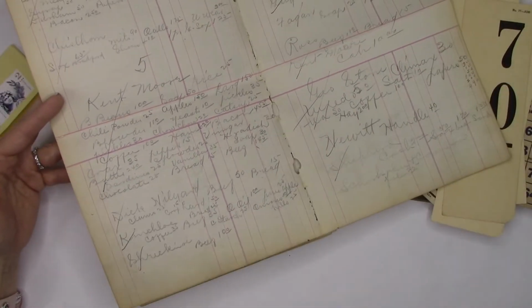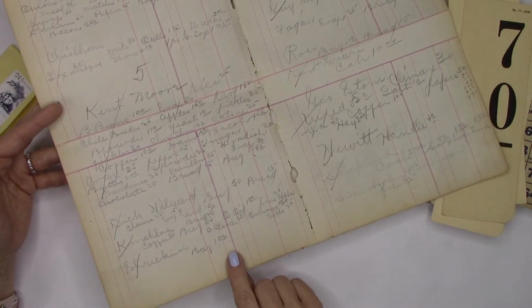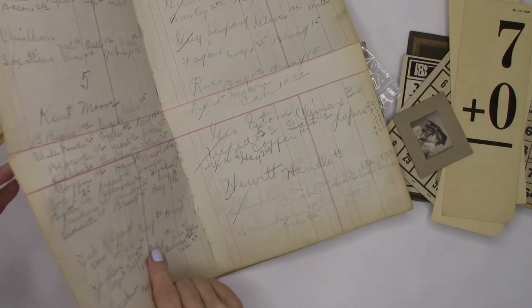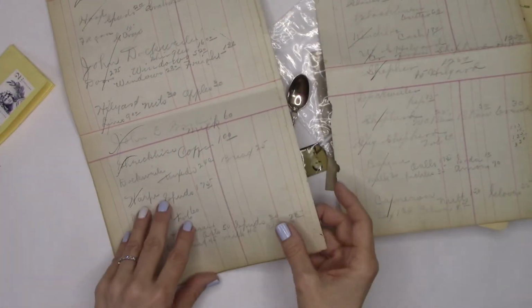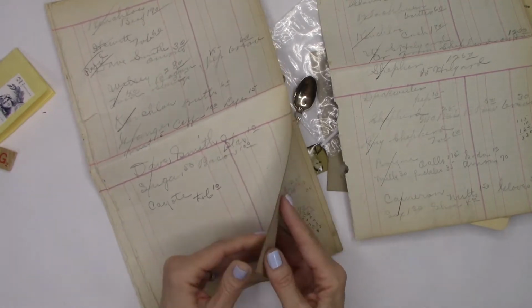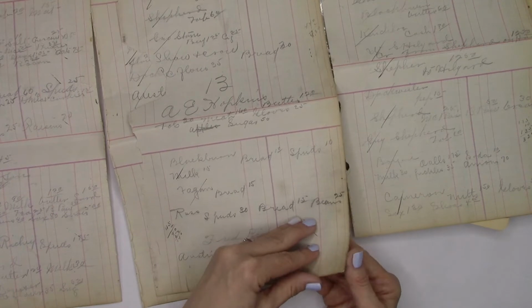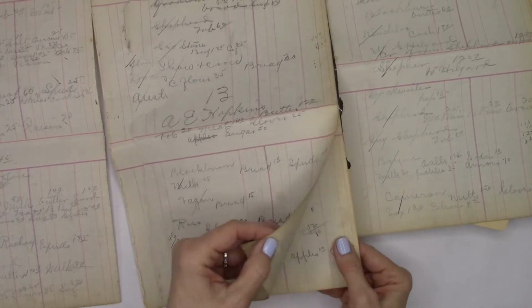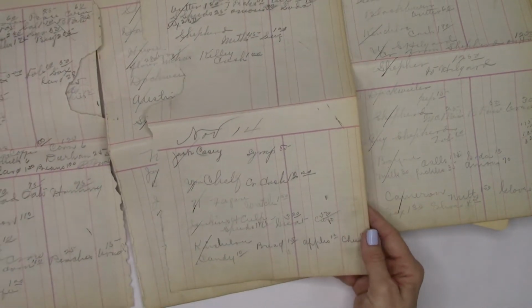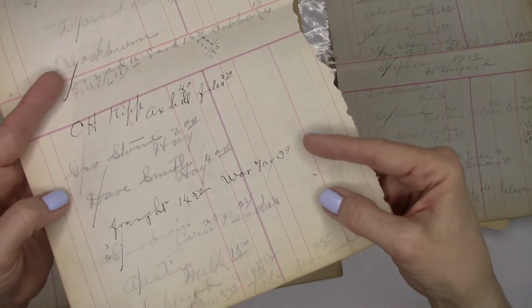Look at this. Oil, $1. Beef, $1. A handle, 40 cents, and somewhere on here they have a piece in the page that says war tax. So it really is cool. I love the weathered, torn pages and weathered edges. There we go, war tax.